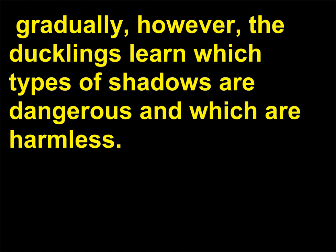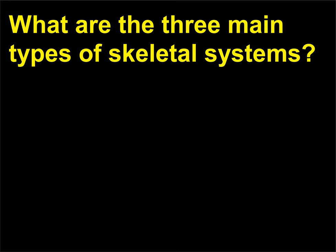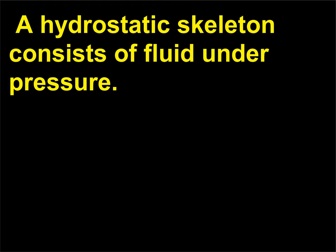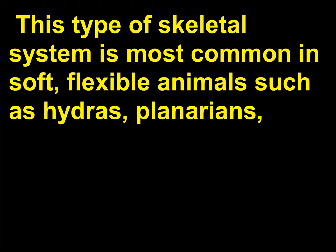What are the three main types of skeletal systems? The three main types of skeletal systems are hydrostatic skeleton, exoskeleton, and endoskeleton. A hydrostatic skeleton consists of fluid under pressure. This type of skeletal system is most common in soft, flexible animals such as hydras, planarians, and earthworms and other segmented worms.